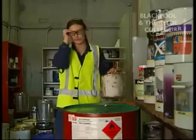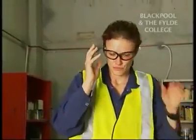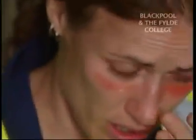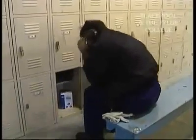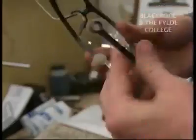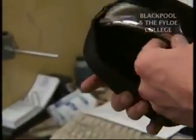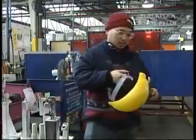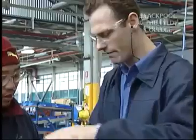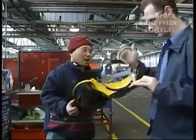PPE should not be left lying around where it can become contaminated. PPE should be suitably stored when it is not being used, for example in a dry, clean cupboard, or in the case of smaller items such as eye protection, in a box or case. Follow the manufacturer's maintenance schedule, including recommended replacement periods and shelf lives.